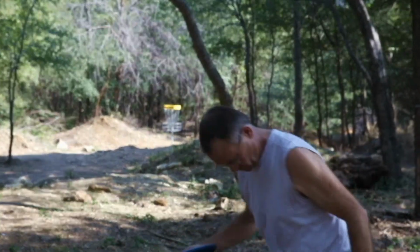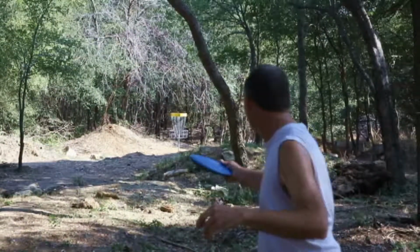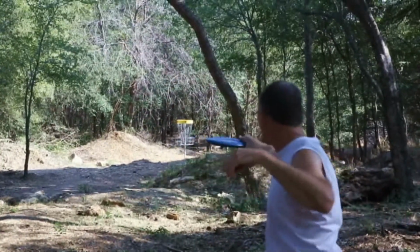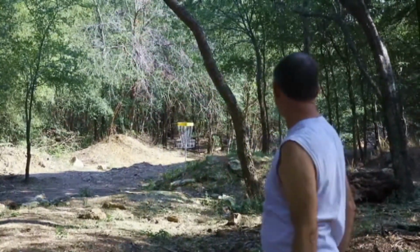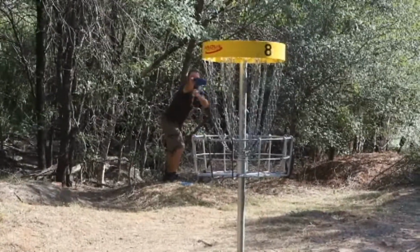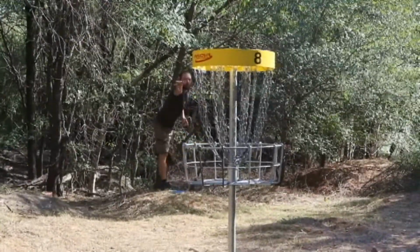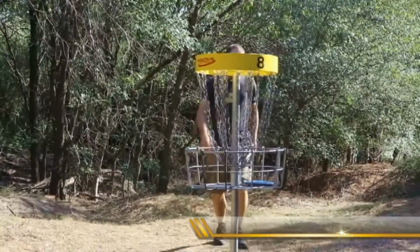Wow, this is just a fantastic shot here. We have to give credit to the cameraman. You can see exactly what James is seeing. And, oh, it just kind of hangs a little bit too long. It didn't cut. Another beautiful shot. And a beautiful par.